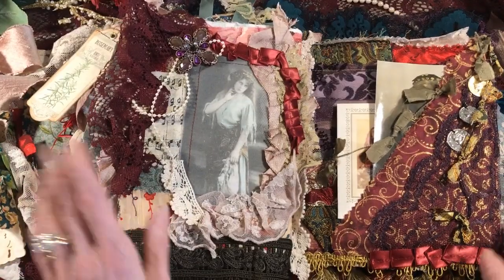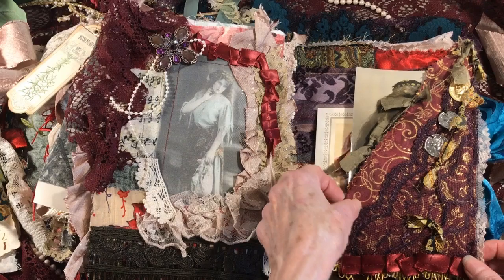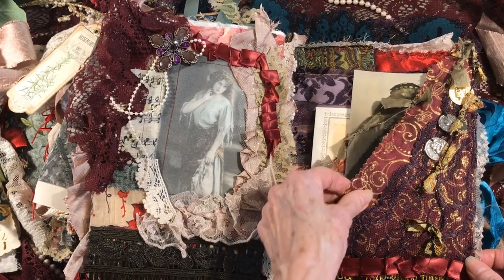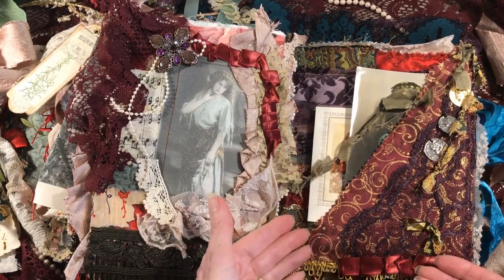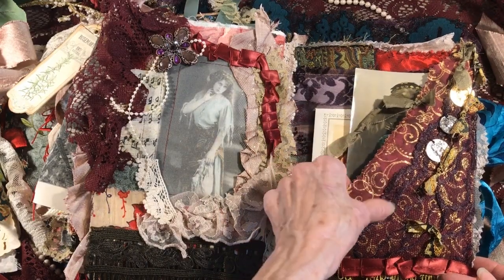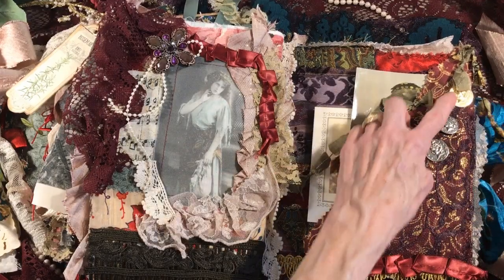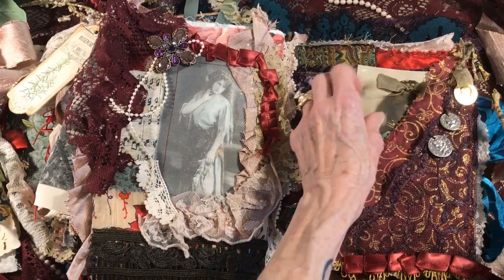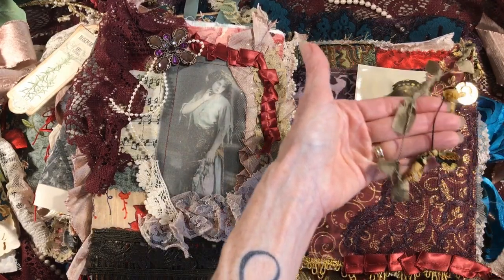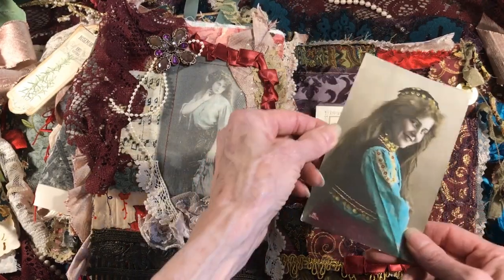It just looks fabulous. And on this side, another page that I created. This is a pocket that has been quilted. And what I did was I took a piece of cardstock and put some batting over it, and then sewed fabric and lace over the top of that, and then attached it to my page. And I sewed on some gypsy coins and a little bit of, I don't know what you call them, bows, and a vintage postcard that has a gypsy on it.